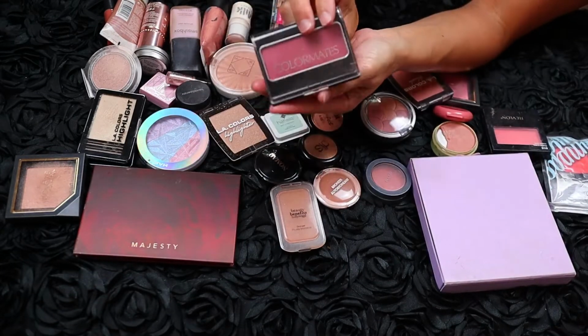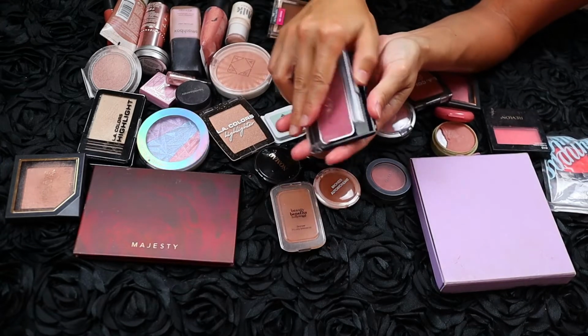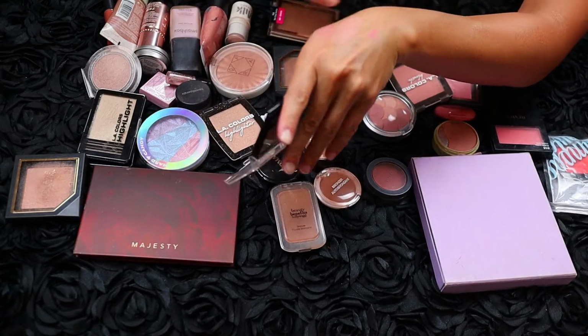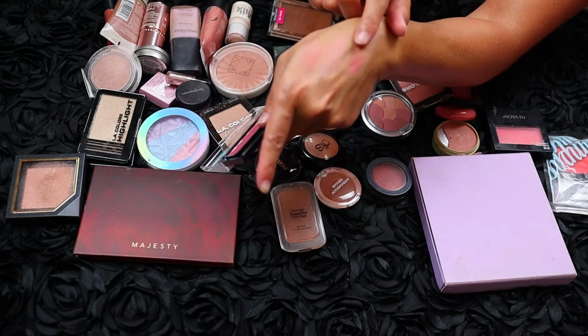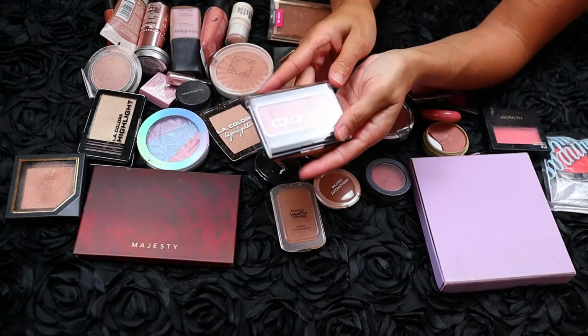Then I've got this ColorMates blush. This is in Marvelous. And I was actually very pleasantly surprised by this blush when I bought it. I'd seen it around for years, like at the Dollar Tree, and never picked it up until a couple months ago. I did not have high hopes at all, and it's way better than I thought. So I'm definitely going to be hanging on to this.